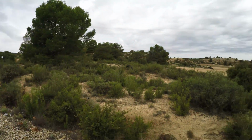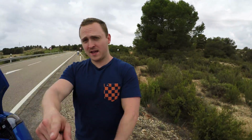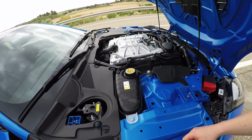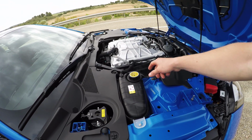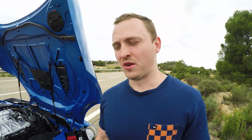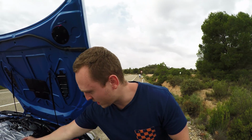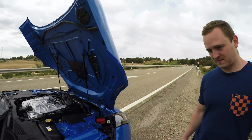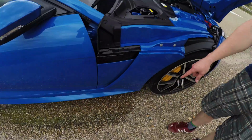We just did a driver swap, and as we've pulled over, I've just gone to use the public facilities, and then this has happened for the second time in 2 days. So last night this happened and the cap was changed and apparently everything was fine, but it's clearly not fine. There's something wrong here at the top, so all the coolant's pouring out again. Oh god, it's really poured out, isn't it?